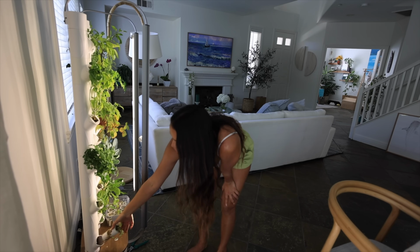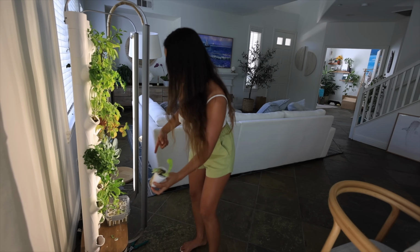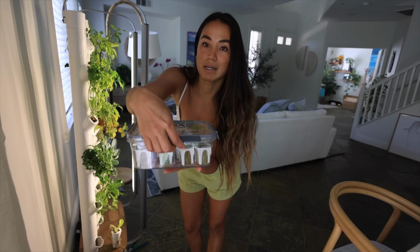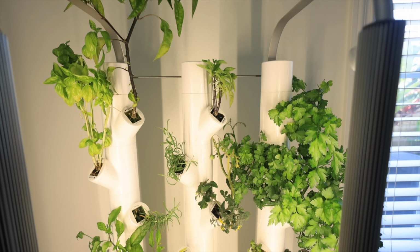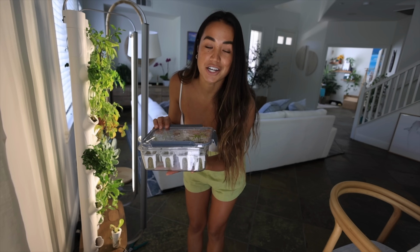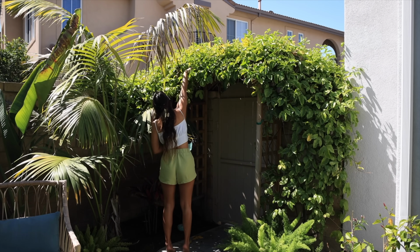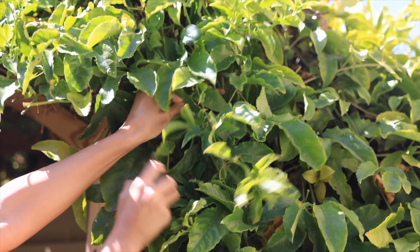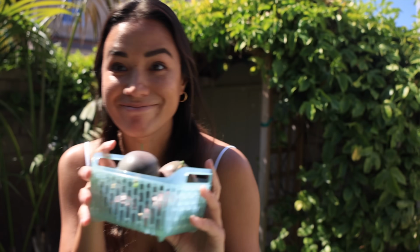The next step for me in terms of this garden is to take out my pods that I harvested and replace them with fresh pods. I've been germinating the seeds, so these are ready to stick in there. And just like that, I have a never-ending supply of fresh produce. Well, the passion fruit vine is popping off right now.